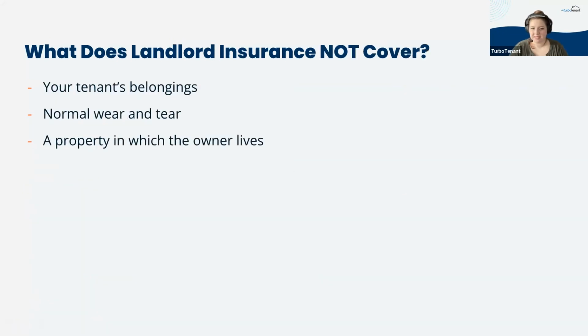Okay, but what doesn't landlord insurance cover? As you can see, it covers quite a bit. It protects you a lot, but it will not protect your tenant when it comes to their belongings, which is why requiring renter's insurance is such a good idea.